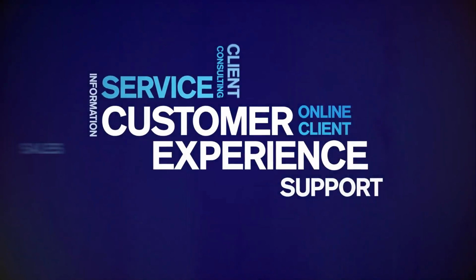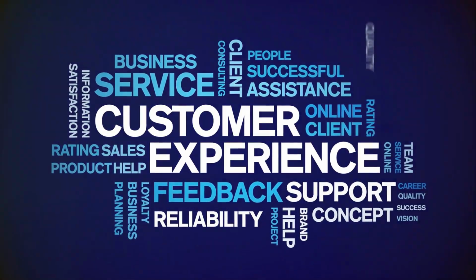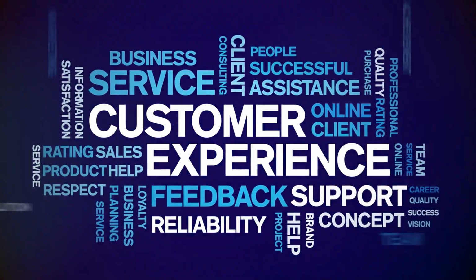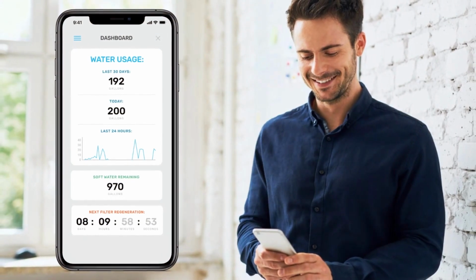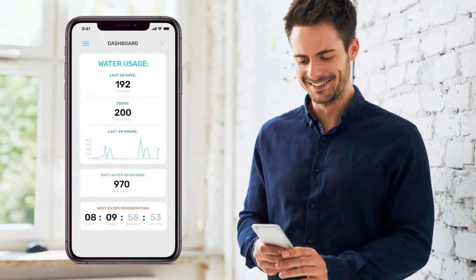Step 5. Evaluate the cost. The cost of the system is a crucial factor to consider. However, don't just look at the initial price tag. Consider the long-term costs like maintenance, replacement parts, and energy consumption. Step 6. Read reviews and get recommendations. Check out customer reviews online and ask for recommendations from friends, family, or neighbors who have a well water treatment system. Their first-hand experience can provide valuable insights.